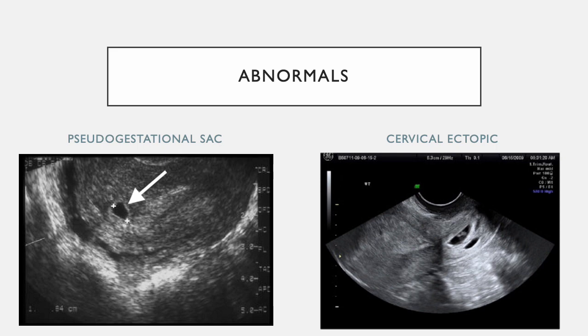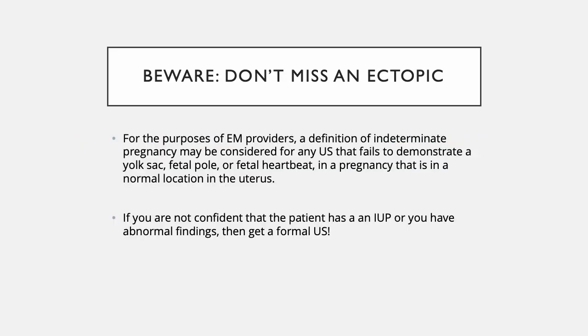On the right, you can see what's called a cervical ectopic pregnancy, and so as you see here, the fluid collection that you might talk about, this is a gestational sac, but it's way high up in the cervical canal. And so it's not really located in the normal area of the endometrium. And so this would be highly unusual as well. So big picture, we really don't want to miss an ectopic pregnancy in these patients. For the purposes of us in the emergency department, we want to focus on patients that have demonstrated a clear intrauterine pregnancy. So that includes a yolk sac, a fetal pole, and/or fetal heartbeat in a pregnancy that's in a normal location in the uterus.